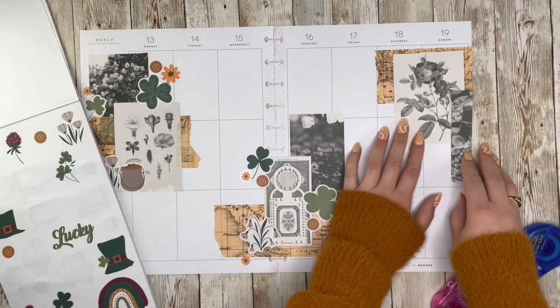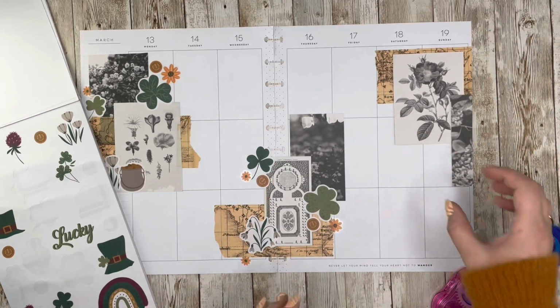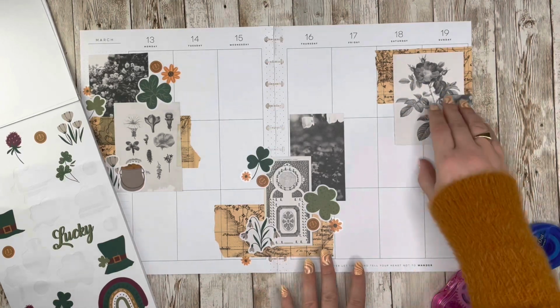So I'm thinking these ones are going to layer kind of like this, like they're going off the side of the page.